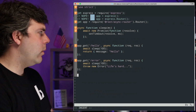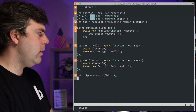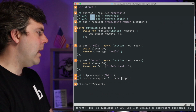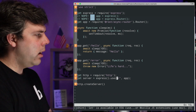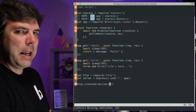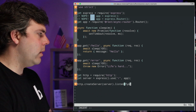Then we get our HTTP server set up, http.createServer. Oh, actually, sorry, first we'll get our express server, and we'll do .use and pass it in our app. So just slightly different from how you might usually do this, because we're going to call .use directly on the server, give it the app, and then we're going to pass the server, or the HTTP handler, however you want to call it, to createServer, and then call .listen. So nothing too crazy here.